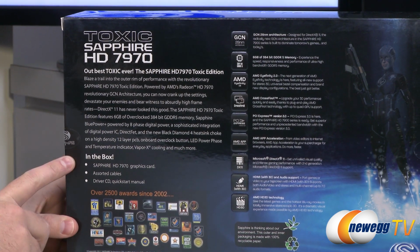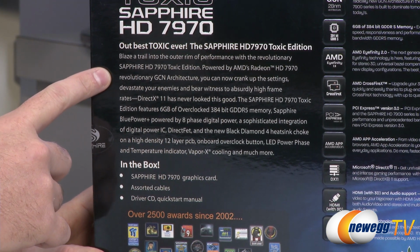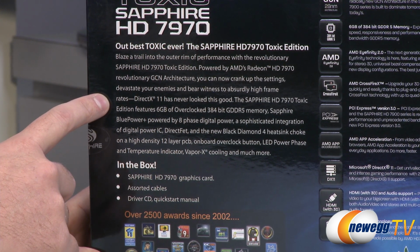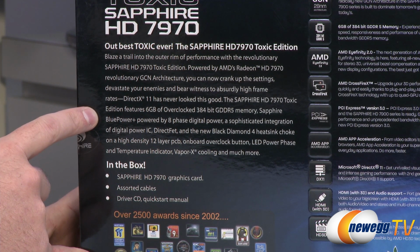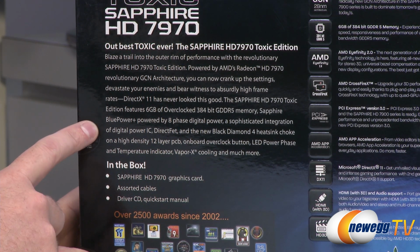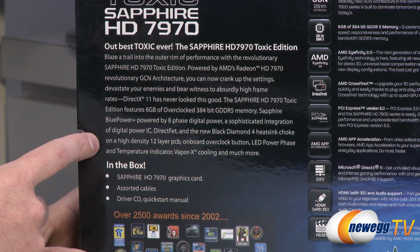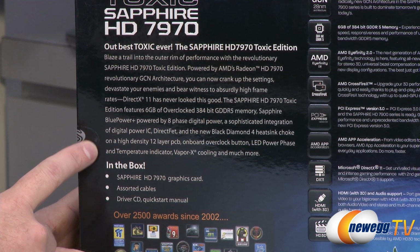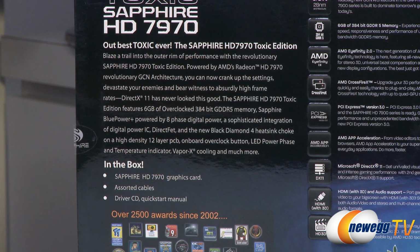Now here's some information here just about the total design of the card. If you guys will bear with me, I'm going to read most of it. It's powered by the 7970 GCN architecture. DirectX 11 has never looked this good. The 7970 Toxic Edition features 6 gigabytes of overclocked 384-bit GDDR5 memory, Sapphire Blue Power Plus, powered by 8-phase digital power, a sophisticated integration of digital power IC, direct FET, and the new Black Diamond 4 heatsink choke on a high-density 12-layer PCB, onboard overclock button, LED power phase and temperature indicators, and the VaporX cooling. If that's not enough for the outside of the box, then, well, I don't know what you're going to do.